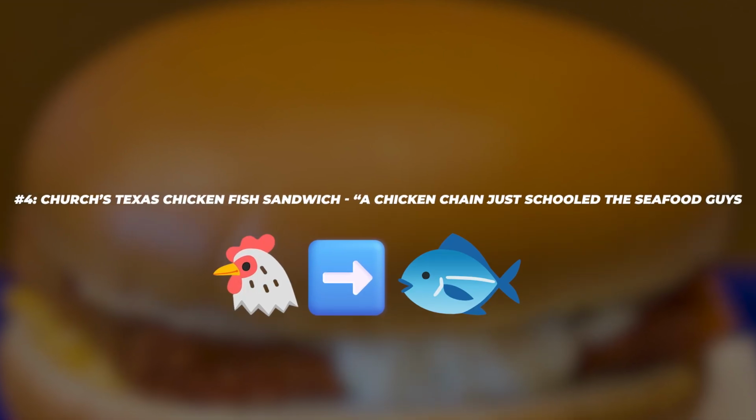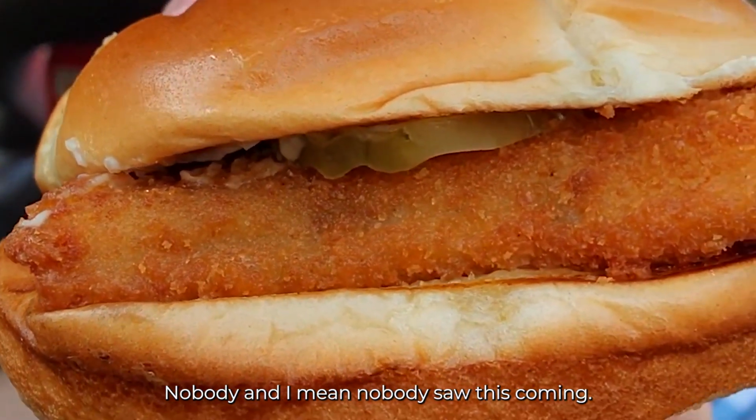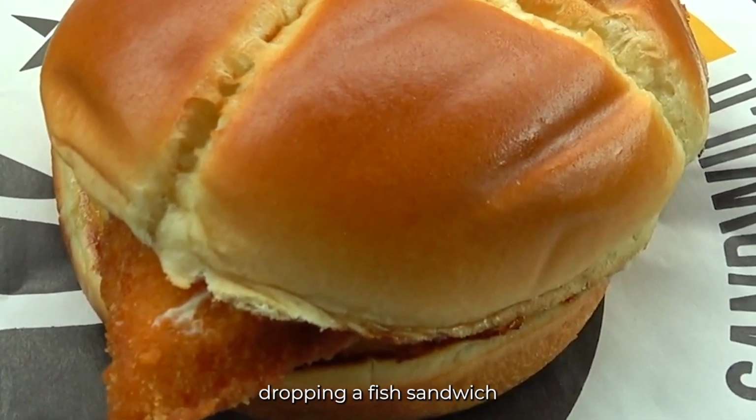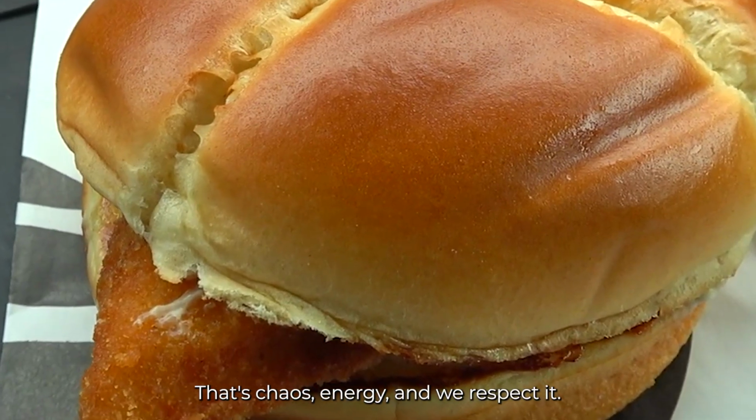4. Church's Texas Chicken Fish Sandwich. A chicken chain just schooled the seafood guys. Nobody, and I mean nobody, saw this coming. A fried chicken chain quietly dropping a fish sandwich that would absolutely stun the critics. That's chaos energy.